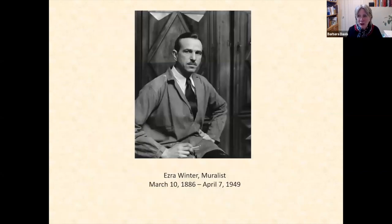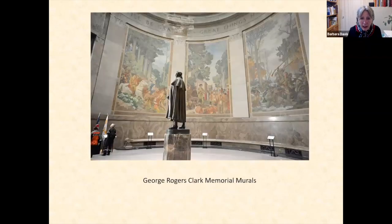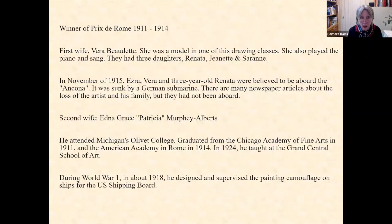So now I just do a general Google search, and yeah, I found out he was this well-known muralist, 1886 to 1949. He did these murals at the George Rogers Clark Memorial, which is in Indiana. It was a memorial to a Revolutionary War figure. And he did these gorgeous murals. He also did murals for Radio City Music Hall. There's some in the Library of Congress.